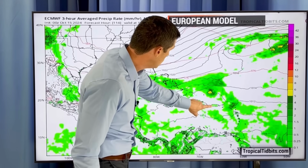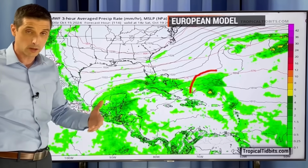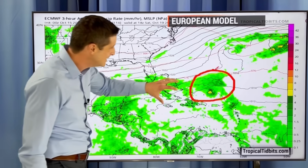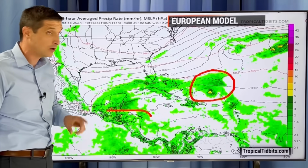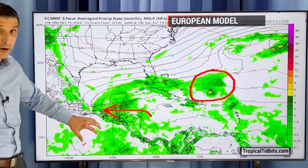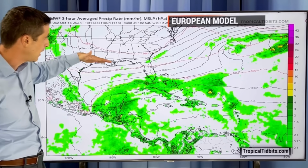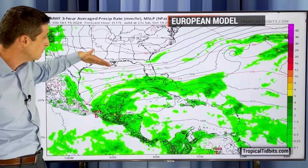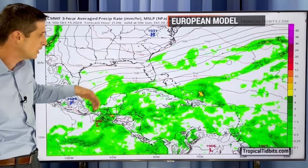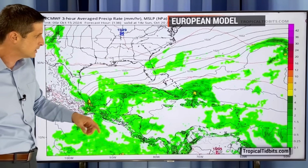Here's Puerto Rico. So the European model is saying, hey, this area on Saturday will be just to the north of Puerto Rico and the Dominican Republic, not showing a whole lot of signs of development, although it could. And then this area here just continues to feed moisture into Central America. So that flooding is going to be stacking up. So this here is by Saturday, but high pressure dominant throughout much of the United States, trying to keep everything away.